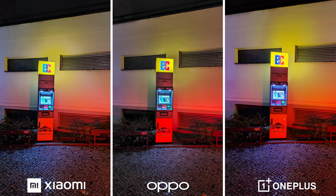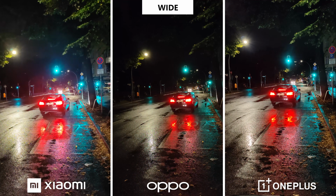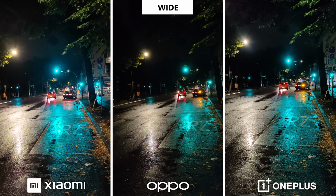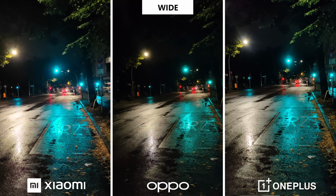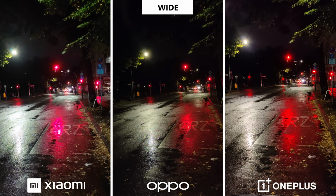Now let's switch over to the nighttime video comparison. We started with the wide camera first. As you can see, the Oppo appears very dark in this one, and the Xiaomi appears too bright. This also leads to a glow effect around the lights. Besides that, the color difference is like before very noticeable, especially when the traffic lights turned red. So, good job OnePlus. Next up, the ultrawide camera.